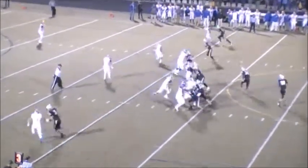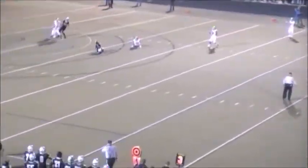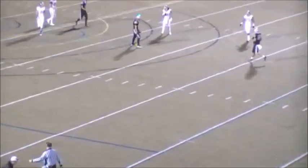Obesi to the right side, off his pocket, straight drop, wants to pass, rolls to his right, sets and throws, got a man, caught all the way down to the 25-yard line.